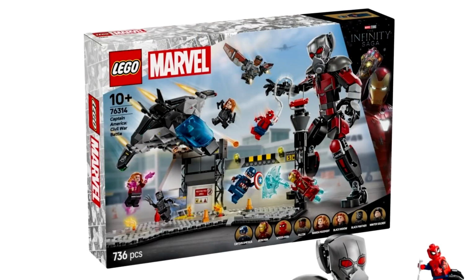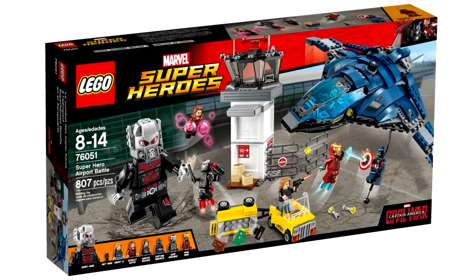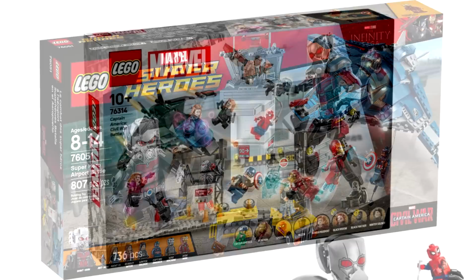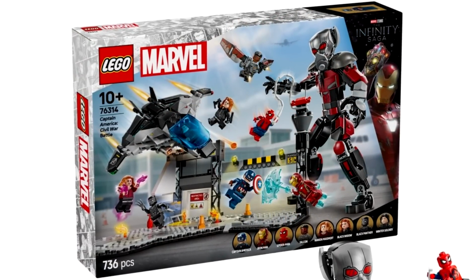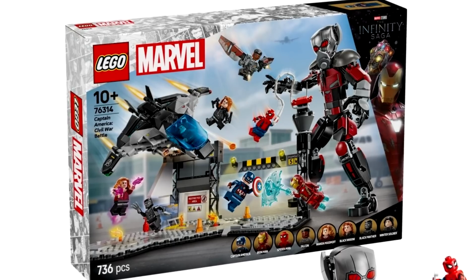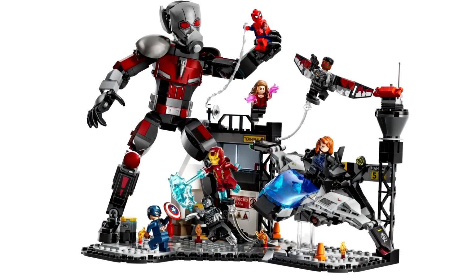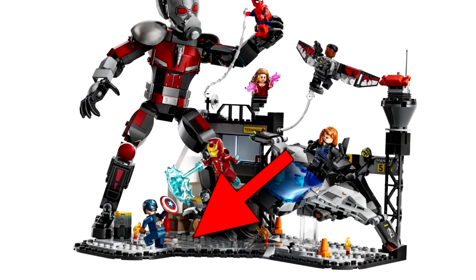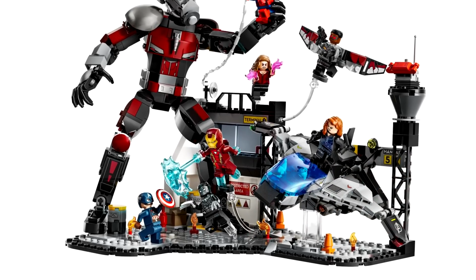Then we have a new LEGO Civil War airport battle, which, gosh, the original is such a classic set, especially to this channel. This one will retail for $100 with 736 pieces. Gosh, this is just a complete downgrade. Oh my gosh. First off, this feels extremely overpriced at $100. Most of it seems to be just this platform over here for the piece count. I don't see how this is 736 pieces.